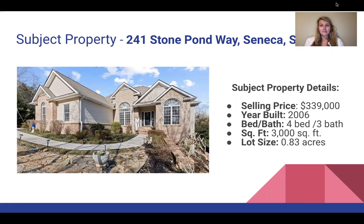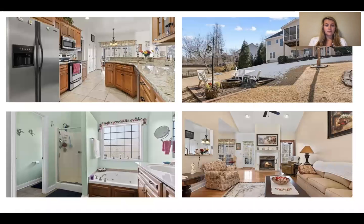Our subject property is a ranch style home that was built in 2006, located at 241 Stone Pond Way in Seneca, South Carolina. It includes 4 bedrooms, 3 bathrooms, an attached garage, and a screen porch, which makes it a good home for a traditional family. The home was built on a lot which is 0.83 acres in size, is 3,000 square feet, and has a current selling price of $339,000. Now here are some pictures of our subject home.